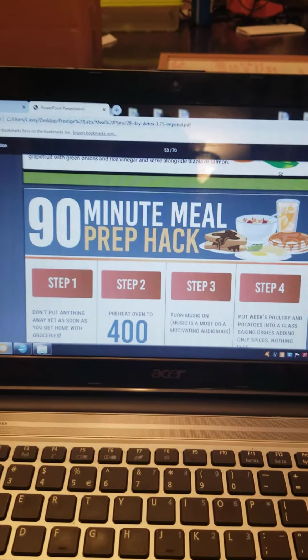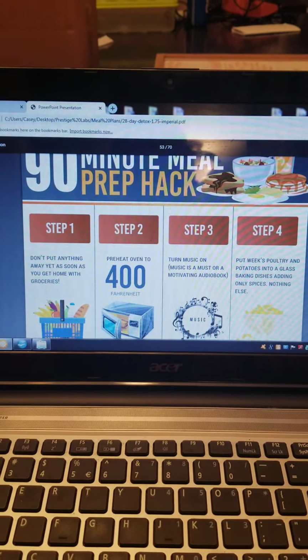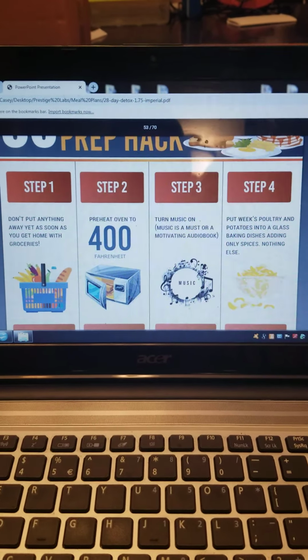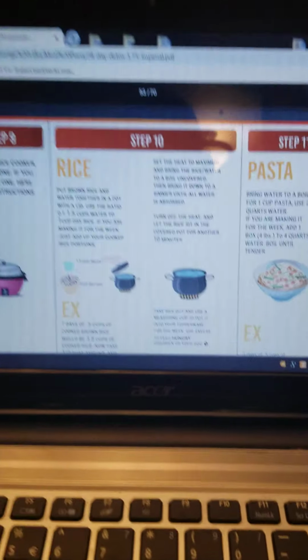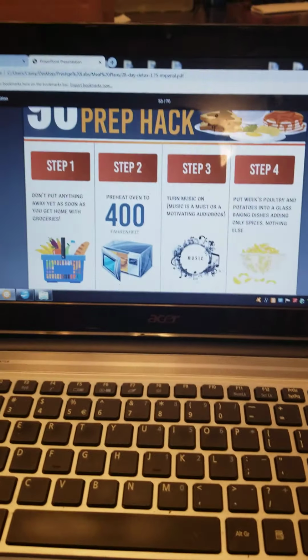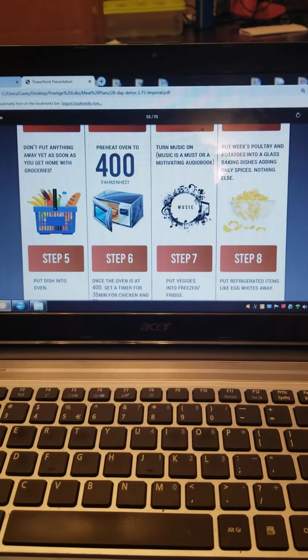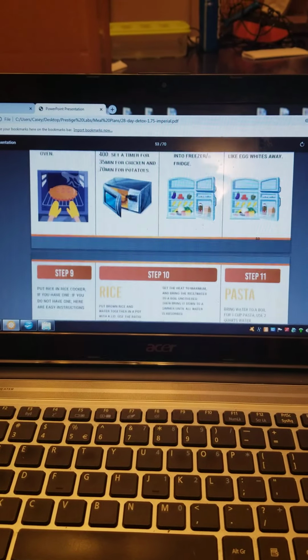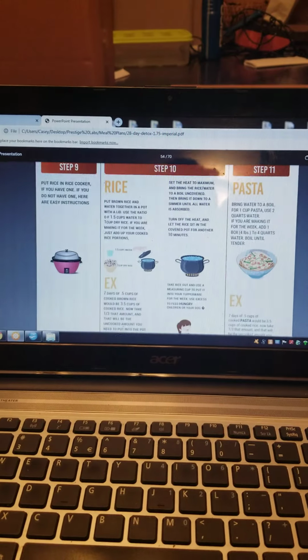Okay, we have a 90-minute meal prep hack. So this is going to give you basically everything you need to do in the order you need to do it to minimize the amount of time you have to spend meal prepping. If you've never done meal prepping before, I would strongly recommend that you follow this list the first time just to get a feel for it. If you've done meal prep before and you kind of have your rhythm down, by all means, do what works for you and what you are used to doing.